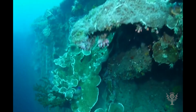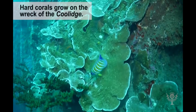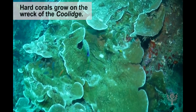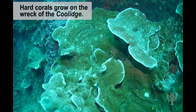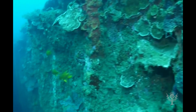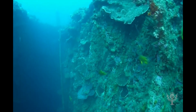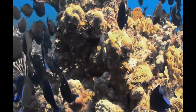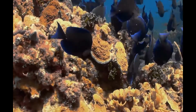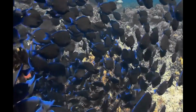Elsewhere in the food chain, other life forms also colonize the wreck. Hard corals are relatively simple animals, but they were among the last to take hold. Their presence signifies to ecologists and wildlife managers the arrival of a climax community, a relatively stable community of organisms. Hard corals need years to grow, so their presence in large numbers suggests that the Coolidge's reef ecosystem has become well established.